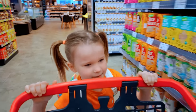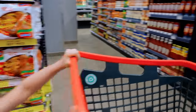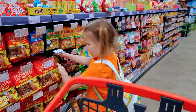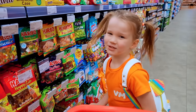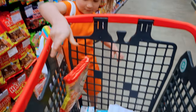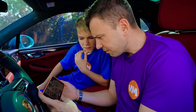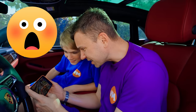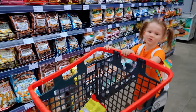Where are the candies? Let's go there. Here's the candy. This one? Yeah. I can't choose, but I choose a win. I'm not sure she has enough money for this. Yeah. For the candy. I want some more sweets. More sweets? No way! I want to try it now.